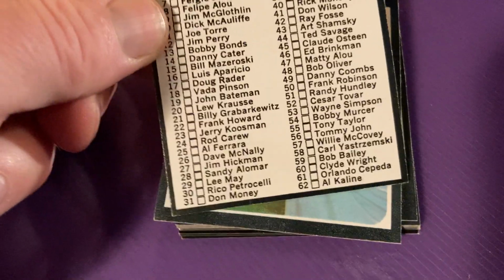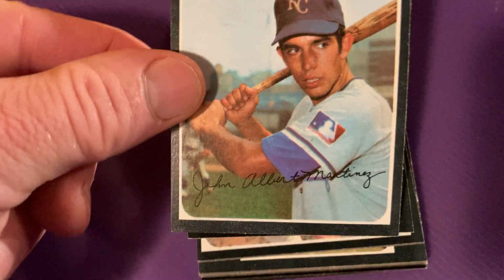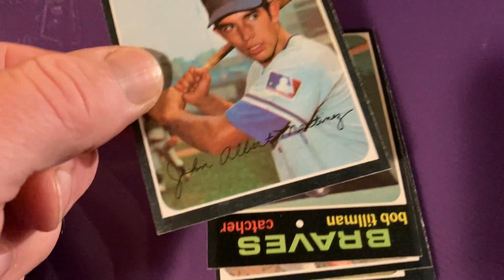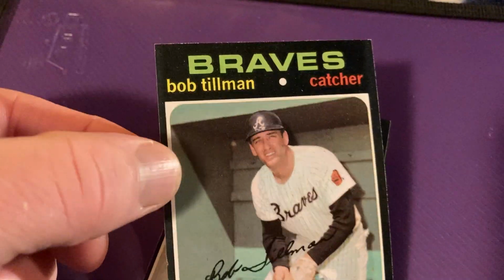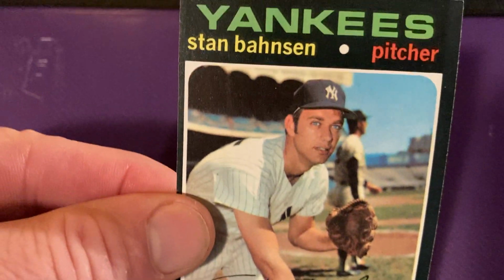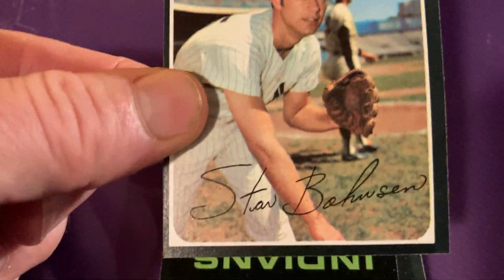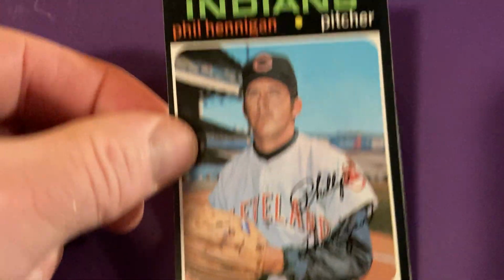This is going to be probably more than a pack's worth here, but we got a Stan Bahnsen, then we got a coin checklist. Got a Buck Martinez, been a good Blue Jays announcer for a while. Got a Bob Tillman. Looks like a nicely centered card. We've got a couple really nice Bob Tillmans out of this group so far, and another Stan Bahnsen. It's the second time we've gotten 2. We had Ed Herrmann twice in one of the other opens. We've got Phil Hennigan here.